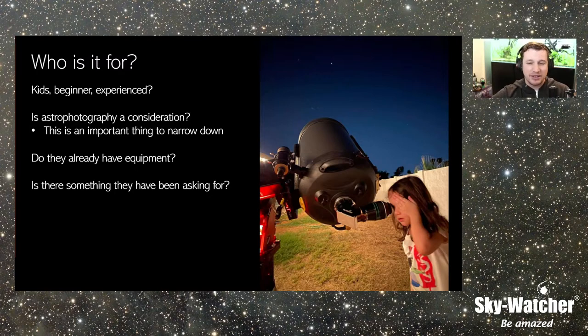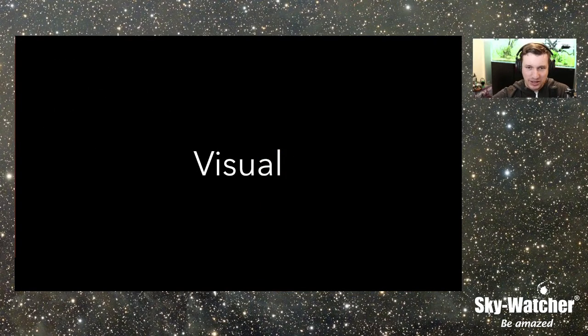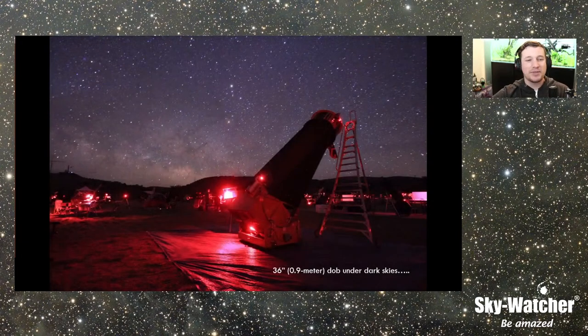And I like to break this up in two sections because there are two different sides of the coin here. First off, we're going to talk about visual, because visual is a lot easier to navigate than astrophotography is. So, of course, everybody knows what they want for the holidays.